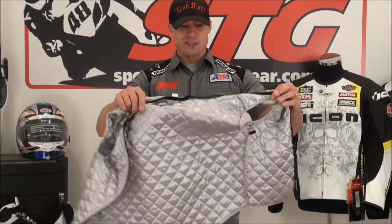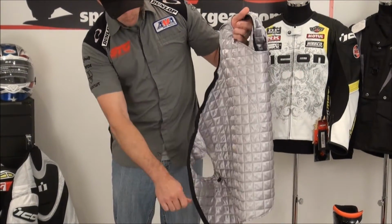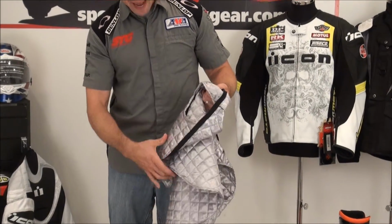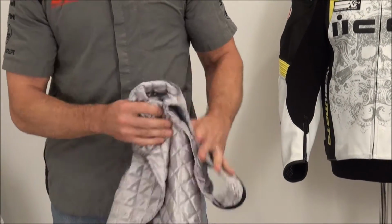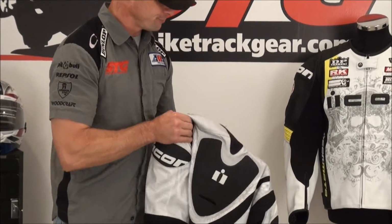Removable quilted vest liner, simple quilted vest, good quality as always. Got a zipper, pull it from the top, over the shoulders, down the other side. And we also have a couple of snaps that are in the underarm area, help hold it in place so it doesn't bunch up on you. Now let's try and show this thing in really good detail.